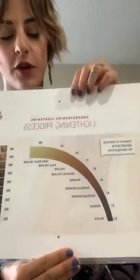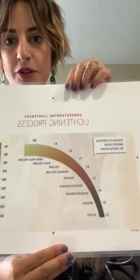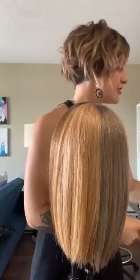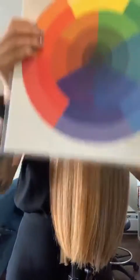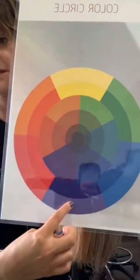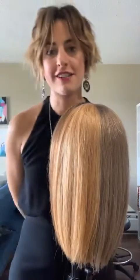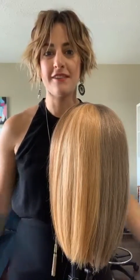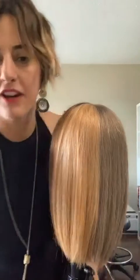So she is sitting at a level 7. So I'll take out my lightening curve here first. This is all backwards, of course. So she's sitting at a level 7, so she's going to have orange, yellow exposed pigment. So in order to tone that out, I'm going to go to my color circle. And I need blue and violet. Okay, it's easy as that. And what I love about Wella and our numerical system is we can see exactly what pigments are in there and what pigments we need by using our numerical system.